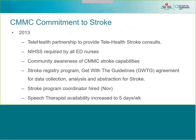The next year, they increased that commitment by adding a telehealth partnership, providing telehealth stroke consults, so that we had a neurologist available in the emergency room through telehealth who could help us make good decisions. NIH training was required for all the ED nurses. Community awareness of our hospital's stroke capabilities was done through newspaper advertising and some of the public events that we had. We would have a booth there to help them be aware of how to recognize stroke and that we were capable of dealing with it. They didn't have to just bypass us to go to a larger facility.